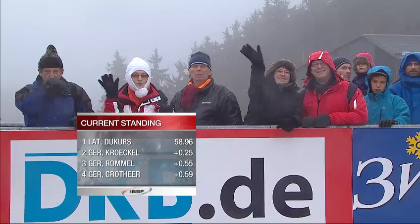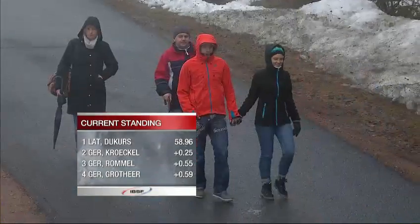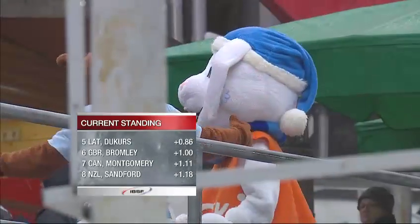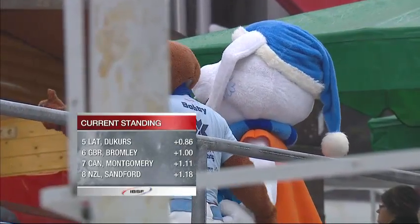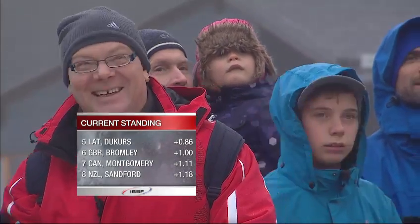Martin Stukurs of Latvia is our race leader, from Alexander Krökel and Frank Rommel, with Christopher Groother right behind them, the junior world champion. Thomas Stukurs, Kristen Bromley, John Montgomery, then Ben Sanford, Ed Smith and Don Parsons rounding out the top 10.